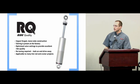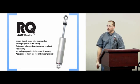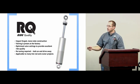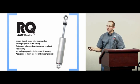Different series of shocks. We have the RQ series, stands for ride quality. This is the customer that isn't as concerned with tuning a shock absorber. He just wants to bolt it on and he wants it to be the correct shock valving out of the box. We have these set up for either independent or straight axle application, depending on the length of the shock. So you don't have to tune the shock. It is ready to go for you out of the box. Most street rods and some of the classic car cruisers, that's the shock series we'll use on those.